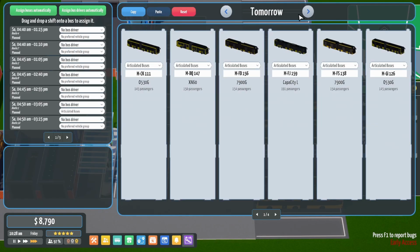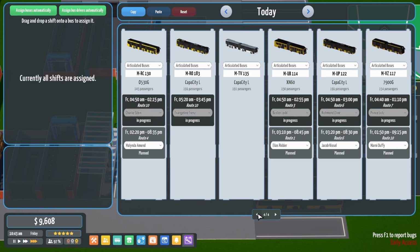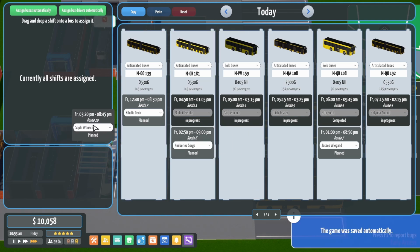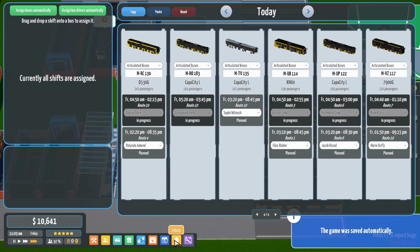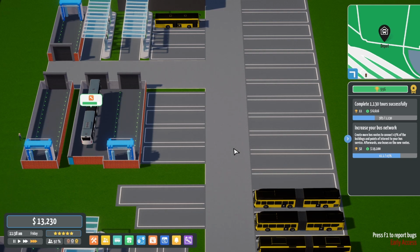Let's go to tomorrow. It'll probably be a bit different, won't it? Actually, oh, we can go to today, and one of these solo buses here, both of them have afternoon segments of their runs that we can put onto this bus, which means we can sell the other one when it gets back. And then I think we're down to one solo bus. That's going to be very nice, being down to one. I am very much looking forward to that.